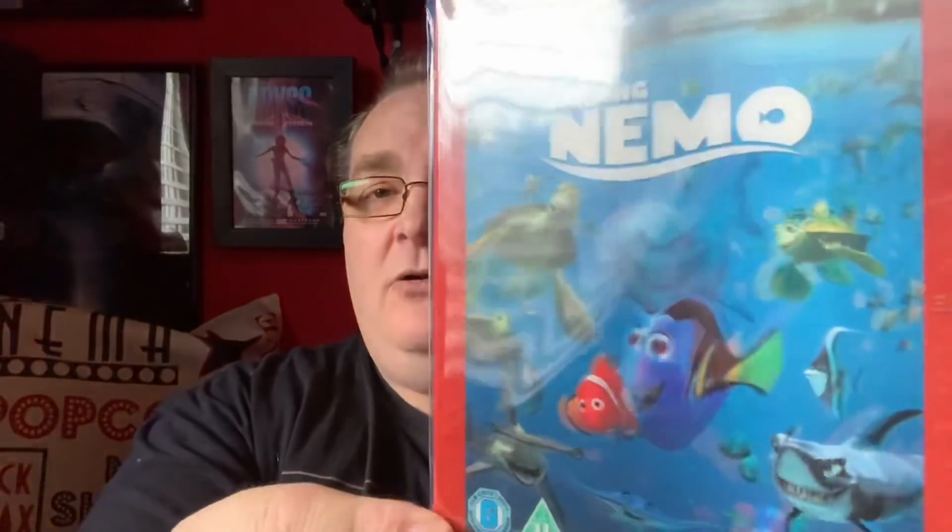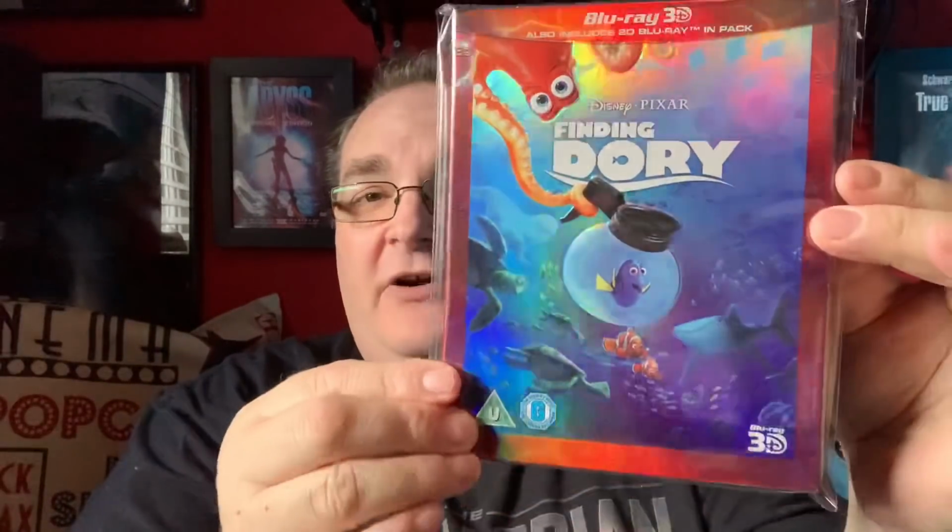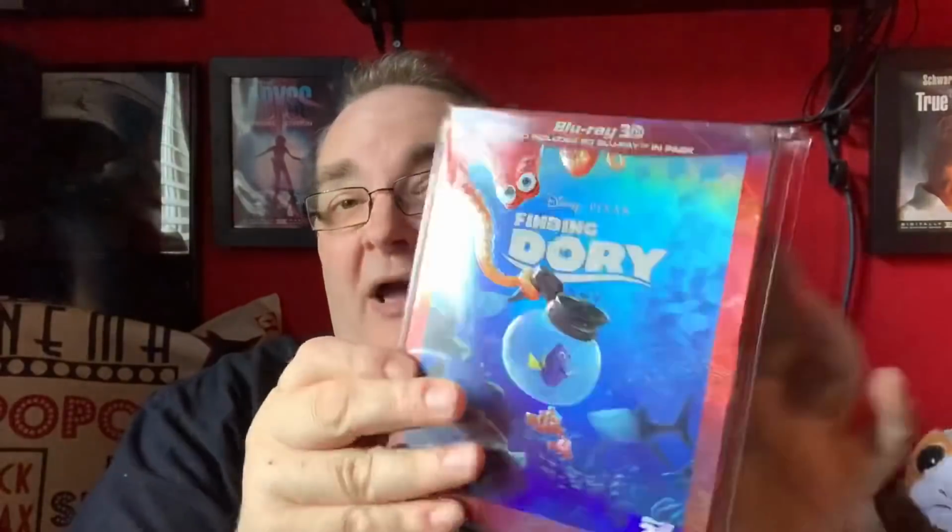Next up, Finding Nemo, again with another lenticular slip. Lovely film, great film, and this is the 3D edition, so it has the 3D and the Blu-ray. And to accompany that, I also got Finding Dory. This one doesn't have a lenticular slip, but it has a very shiny metallic slip, and unfortunately it got a little bit dented on the slip coming through the post. But Finding Nemo and Dory with the Disney red slips, so really happy with that.